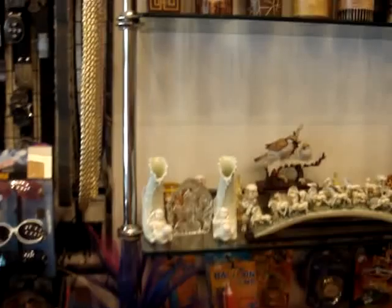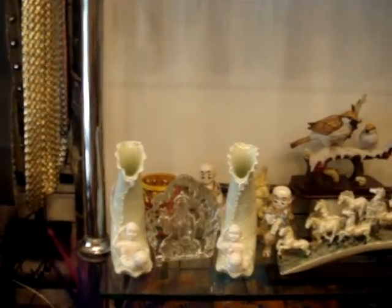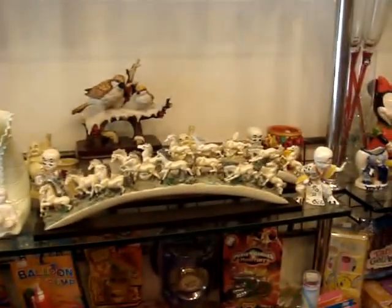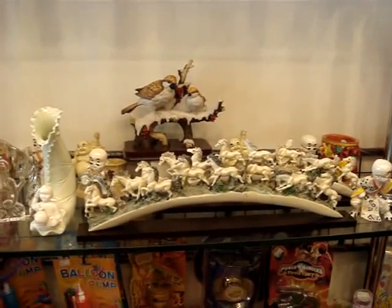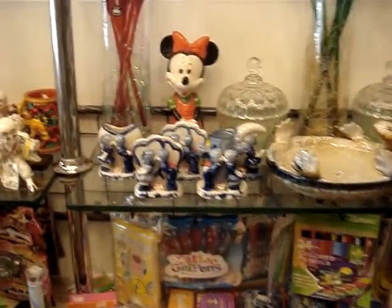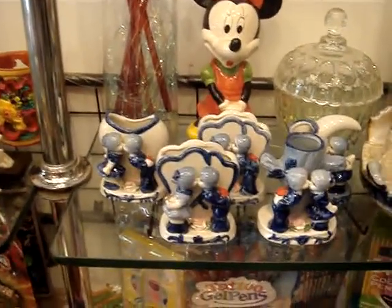The crystal Ganesha looks beautiful with two porcelain vases on the sides. And this is a horse bridge. It looks awesome as well. These are called love birds. These are the beautiful pen stands, blue pottery from Holland.